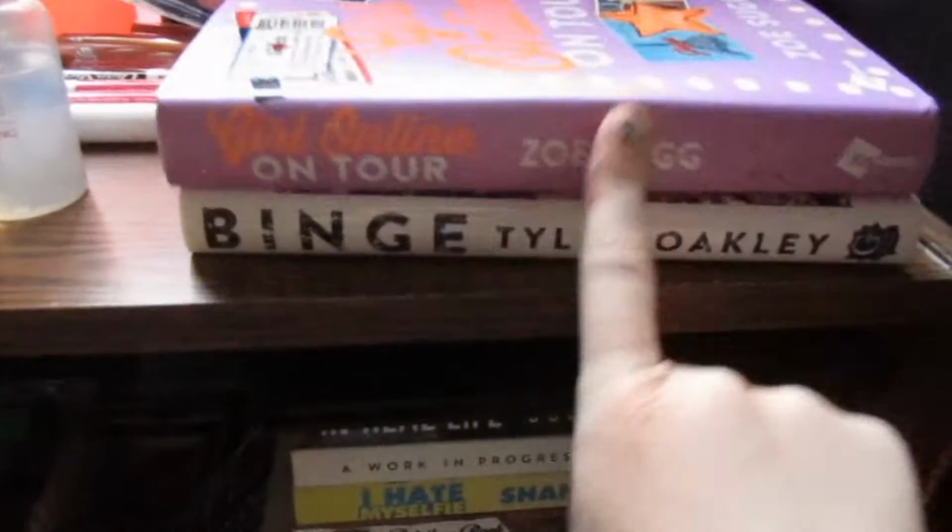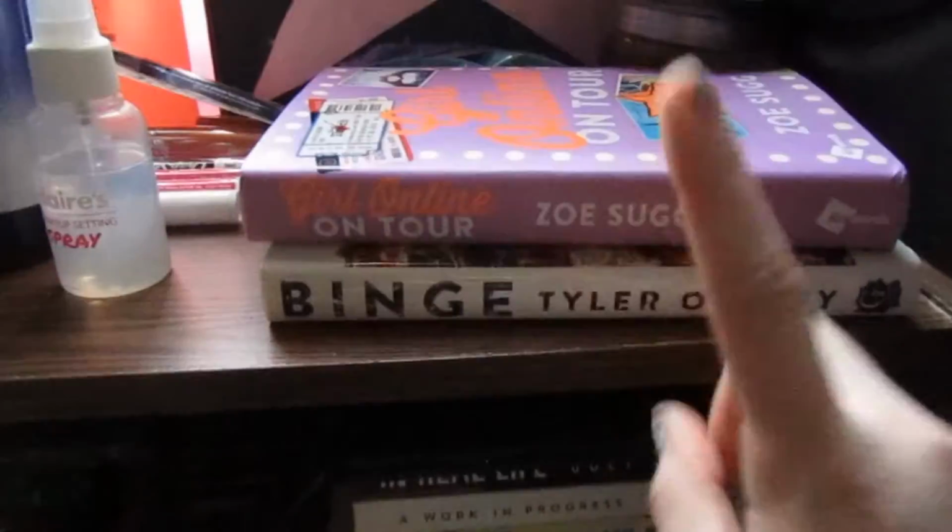This shelf type thing, here we go: perfumes, lotions, face wash, stuff like that, girly stuff. I have some extra makeup chilling. I have the books that I'm currently reading. I'm currently reading this book, and then that's going to be my next book I'm going to read.